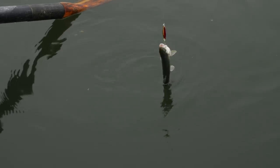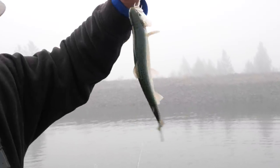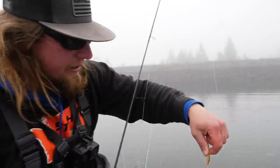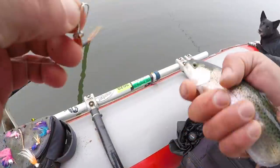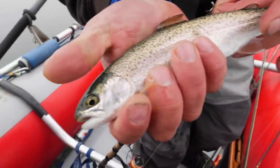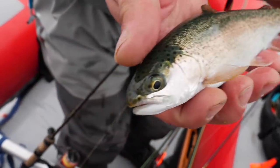What do you think? Do we keep him for a campfire meal or not? Yeah, it could be Little's portion. You know, let's go ahead and let this little fella go. He's got room to grow. He's gonna go back and tell all of his friends that it's okay, that it's safe to bite the lures. Just a cute little rainbow here. Little hatchery fish.